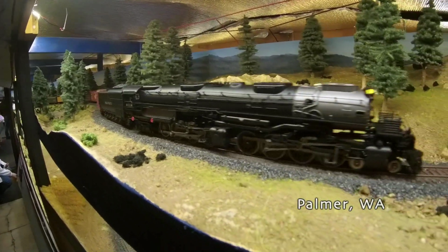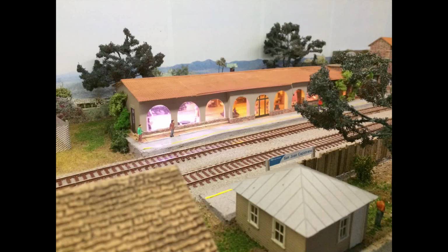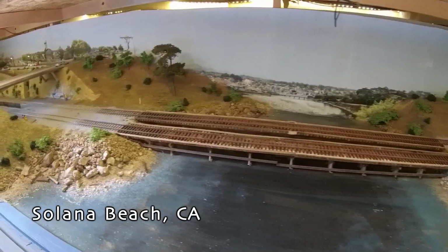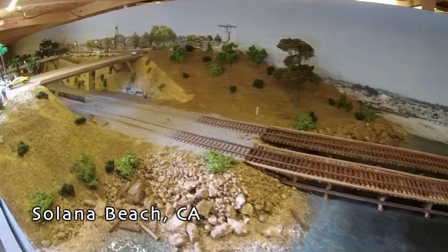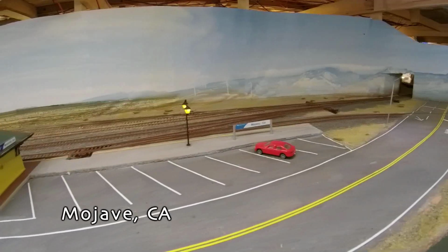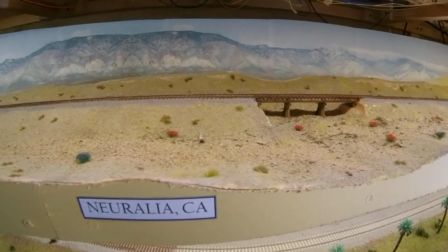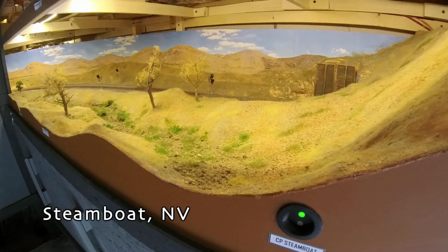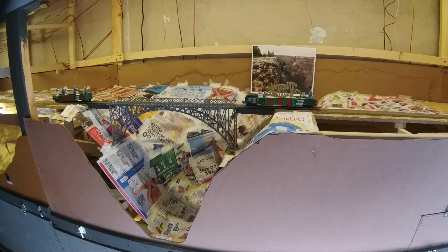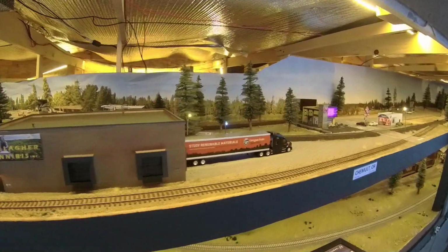The global pandemic has slowed construction somewhat in 2020, but we've still managed to fill out some additional sections of the layout, including the large yard at Sparks, Nevada, Solana Beach to San Diego and its yard, and Mojave and nearby desert scenery. We are on track to finish the Redmond area of Oregon and the Crooked River Gorge by year's end. Additional outdoor sections should be possible once the pandemic is over.